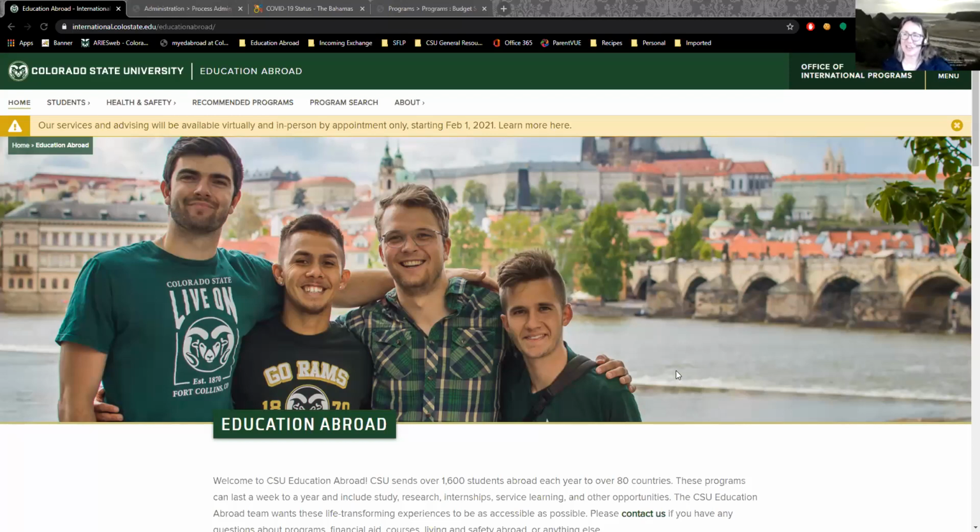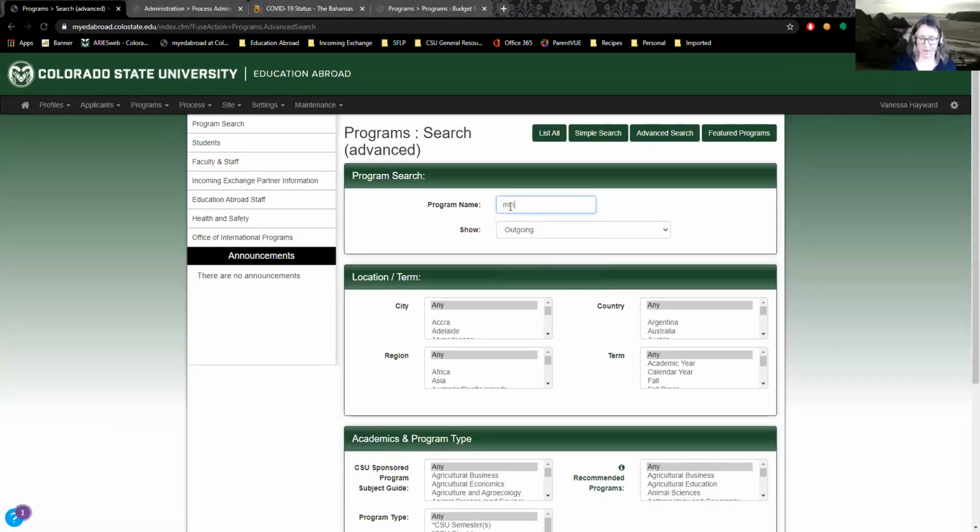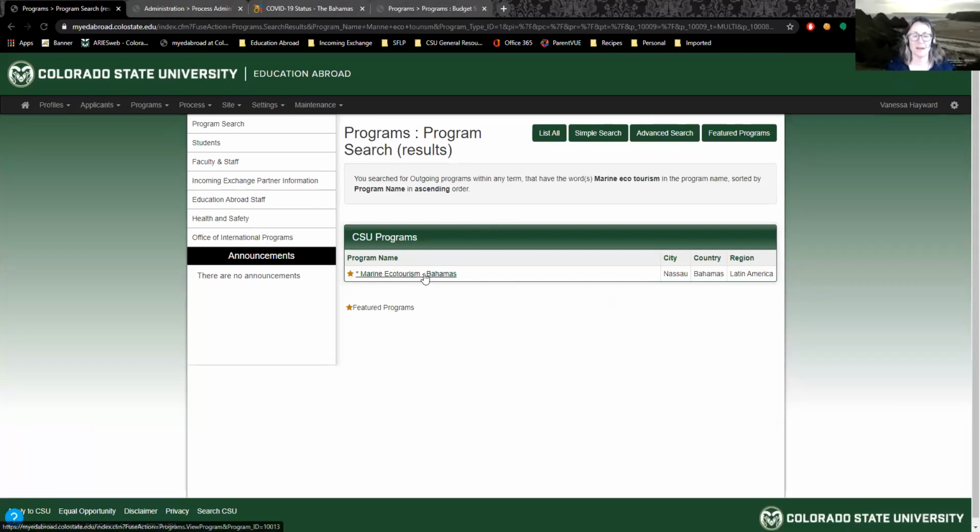So this is the Education Abroad homepage. And if you haven't already applied to the program, or if you want to do a little bit more research on the program in addition to what Stu shared today, just simply go to program search in the top bar, and then you can type into program name, just type in marine or marine ecotourism. Either one will take you there. We can see the program here.